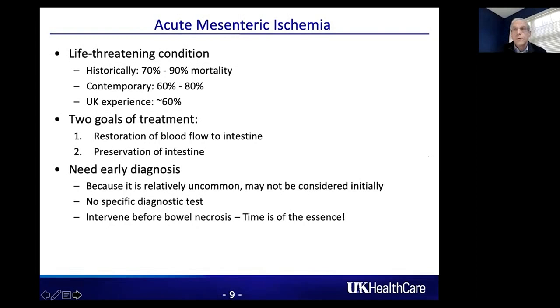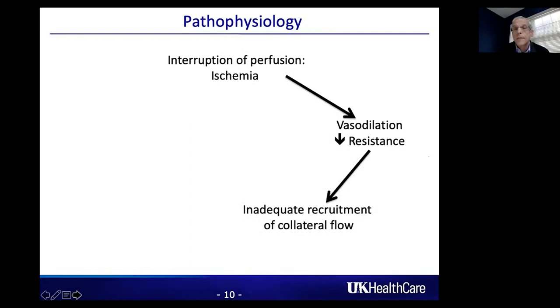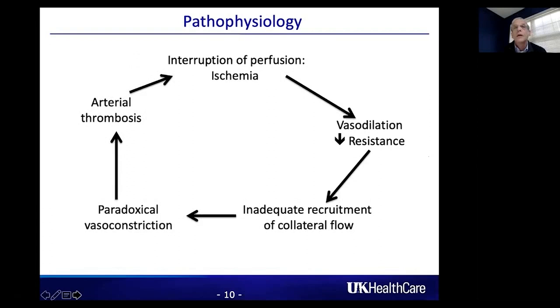The pathophysiology is fairly simple. There's an interruption of perfusion to the intestine. This results in vasodilation and decreased resistance. Because there's inadequate flow, there's inadequate recruitment of collateral blood flow. This results in a paradoxical vasoconstriction, which results in arterial thrombosis, and the circle is continued. There's more ischemia. All of this ultimately then results in bowel infarction.